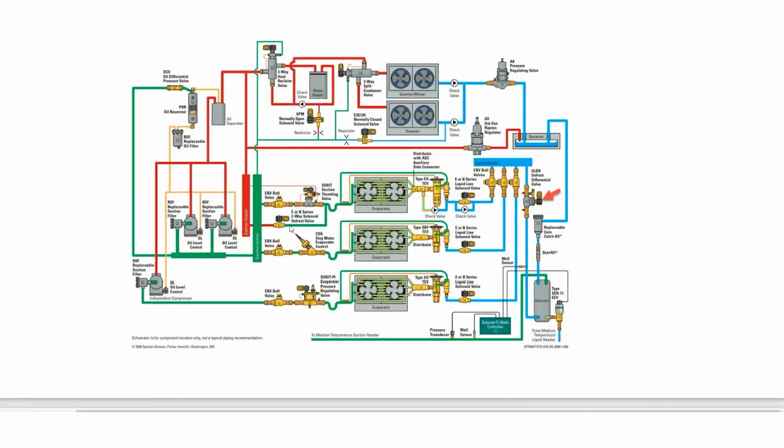Now, what would happen is if that OLDR did not exist, basically that evaporator would end up just filling up with whatever pressure the discharge pressure was currently running at. We would have no flow. It's not really the hot gas that defrosts that coil, it's the latent heat exchange. So basically, we need to have flow running through that evaporator in order to achieve defrost.